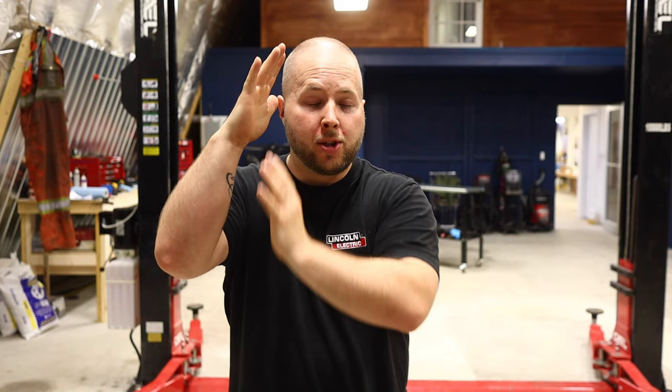So the taller that post is, the further you have to come out from the wall. I wanted to have a full two lanes here in the shop. So that was an obstacle, picking the right lift.